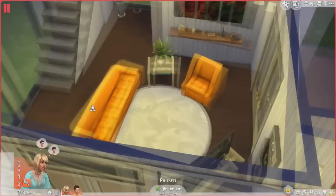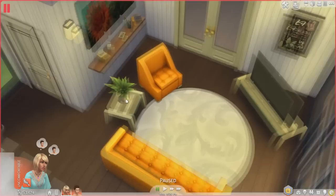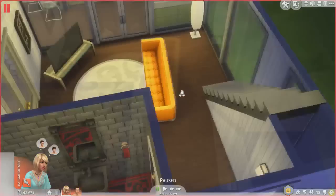So anyways, this table is from Get to Work. This plant is from Get to Work. These paintings are from Get to Work. You kind of get my drift. These glass tables with the blue lining around them are all from Get to Work, so just make that clear. We have a little sign here. It's got some crystals on it, which I thought was pretty cool. And that is our little living room. It's very, very tiny, but it gets the job done.